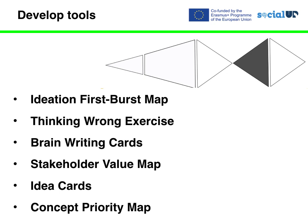Sometimes we run out of ideas during brainstorming, so we built in a couple of extra exercises. One is what we call a thinking wrong exercise, and the second is to use a brainwriting exercise. And these give additional ideas to stimulate wider, more creative innovation.